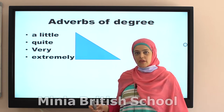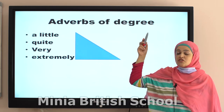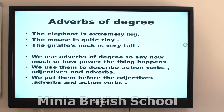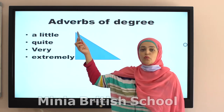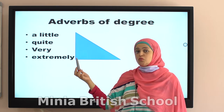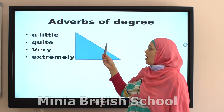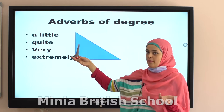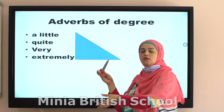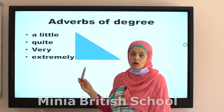Good morning, grade 5. Our lesson today is about adverbs of degree. All of us know what adverbs are, okay? Adverbs are words we use to describe action words and adjectives, okay? They come before the word or after the word or whatever. That's what we know today.